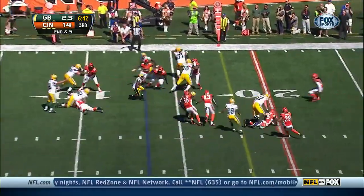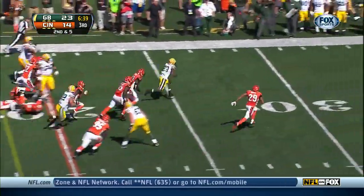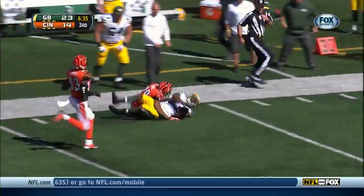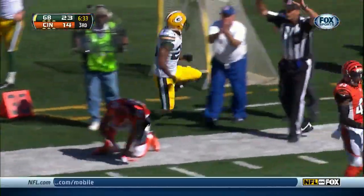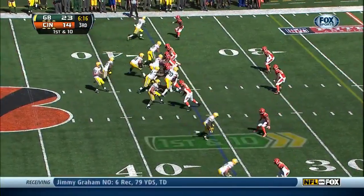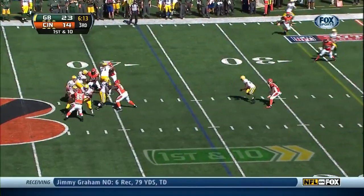Toss to Franklin running left. Cuts back. He's got a first down. Franklin in a race and knocked down inside the 40. And he read his blocks beautifully and then hit it once he saw a crease.